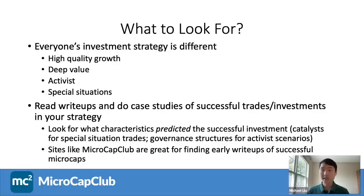You need to look for the characteristics that predicted the successful investments and trades that these individuals have made in the past, and look for those variables that you can look for today in companies that you're researching today to then find companies in these different strategies that will be successful in the future.